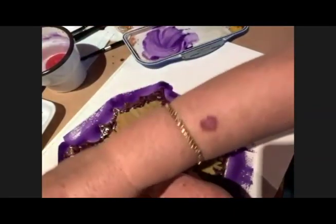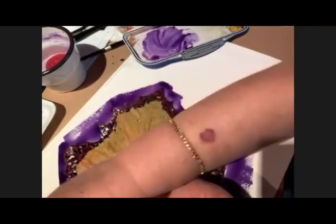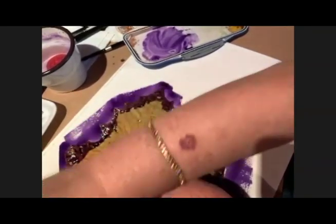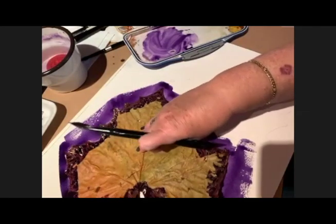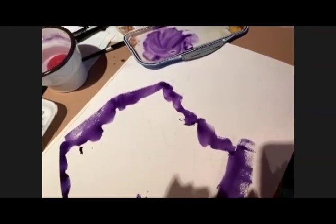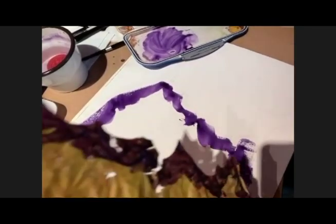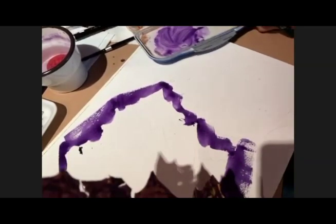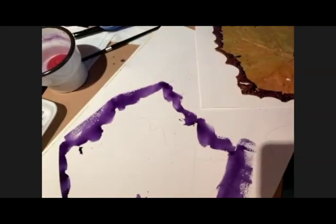okay, almost around to the edge, almost. Okay. Okay, so there's your shape. I mean, it's not wonderful. It's okay. And now what I'm going to do is put the paint all over the leaf. This will be exciting. I'm going to put it over here.